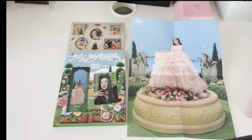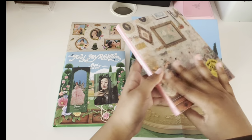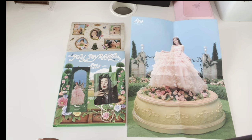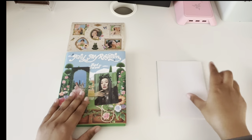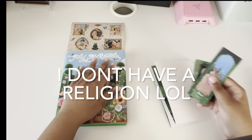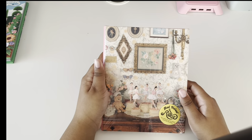Alright, so now that we looked at this version, please do not roast me because I don't know how to pronounce this version. Now that we've opened this version, we're gonna open the ballet-inspired photo book, which I'm super excited for. I cannot believe I got Irene. Wow. Thank you, Jesus. Even though I don't believe in Jesus.